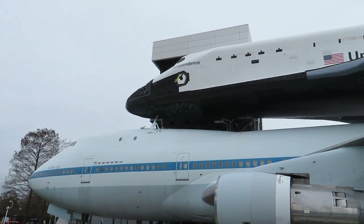What was your favorite part of that? I liked going into the plane that transports the shuttle. That was pretty cool. That was different. Yeah, you can actually go into the shuttle part, and then you can go down inside the airplane part. Yeah, that was really cool.